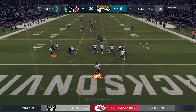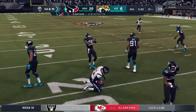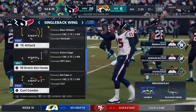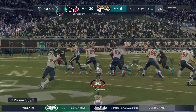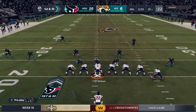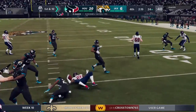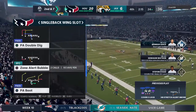Faking the give. Now Watson. Throw left side complete. That's Fuller. And able to get it across the 20 before they get to him. 16 yards right off the bat and a first down. And the Texans first down. They'll try and burn some clock with Geis. And a short gain there as he'll get it up only to about the 24. Tackle made at the 24-yard line.